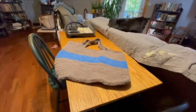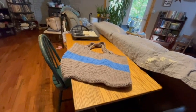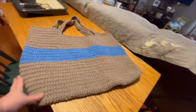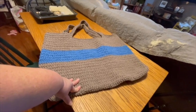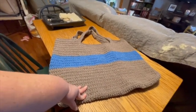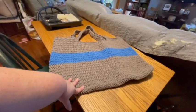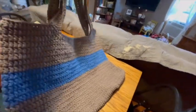Now here is one of the big bags I made. I've made two of these so far, and I have more yarn ordered for these. This is just a big, huge bag for the grown daughters. They'll be getting these. I hope none of them watch this video. If they do, they don't need to tell the rest of the girls, please. But these are like an overnight bag or beach bag or whatever you want to call it. They are huge, yes, it is a huge bag.